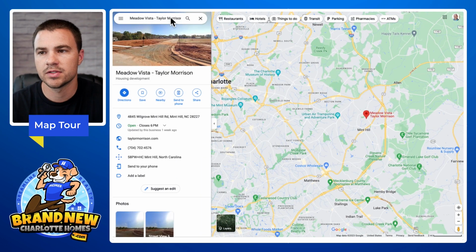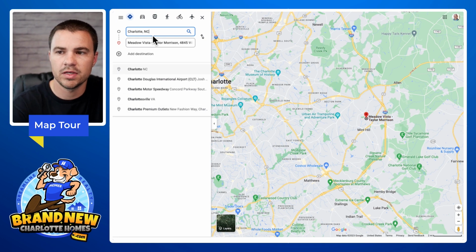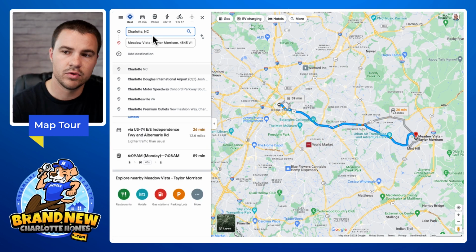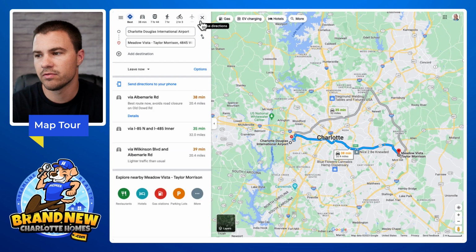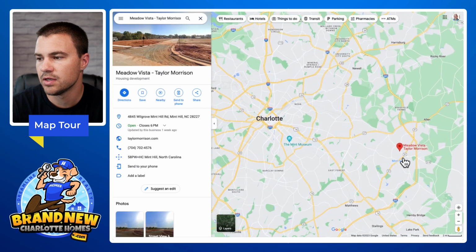And just for reference, let me plug this in. If you're commuting to uptown Charlotte, I know a lot of people might be if they're moving to the area, you're looking at about a 25-minute drive, and that's saying it might have a little bit of traffic there. And if you do some commuting, going to the airport, you're looking at about a 35-minute drive. So you have plenty of different options right there to take advantage of.